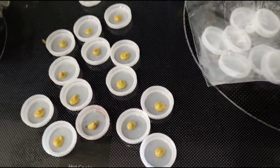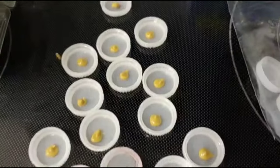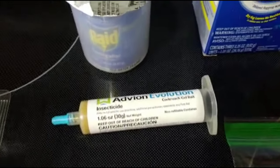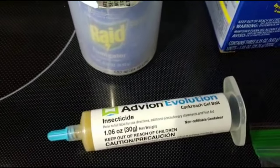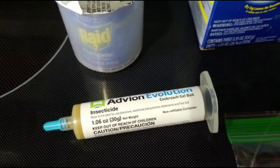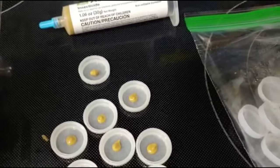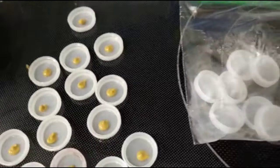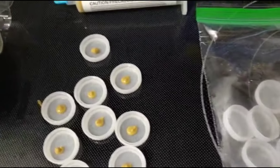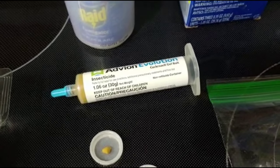caps from the bottle of water for my Advion pest control. And of course you can use it for any type of gel bait. The Advion, I think, is a notch above the other ones in terms of ingredients. Over the counter, you can buy at Home Depot and Lowe's brands like Raid and Terro, but the cost is pretty much the same.